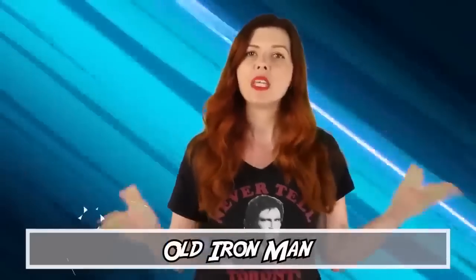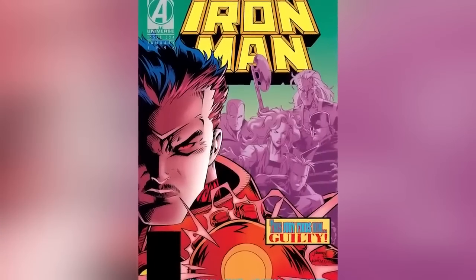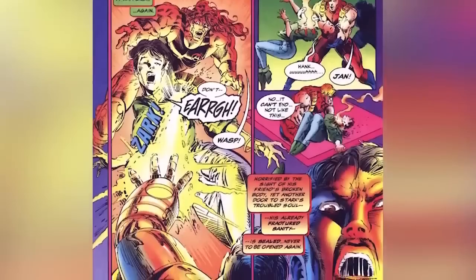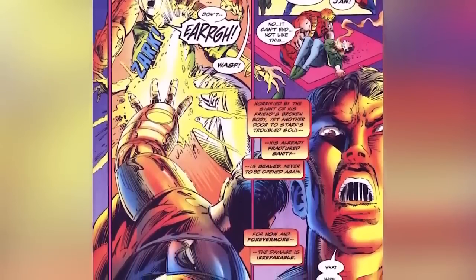Number 9. Old Iron Man. This version of Tony Stark is actually the original from the comics who died after it was revealed in the Crossing event that he was actually evil. Dun dun dun! This version of Tony was a sleeper agent for Kang the Conqueror, who had brainwashed him into basically becoming evil and becoming a villain.